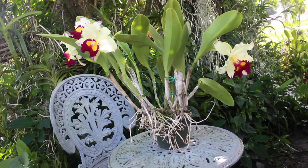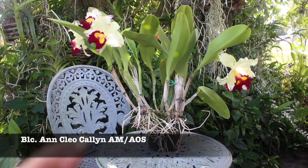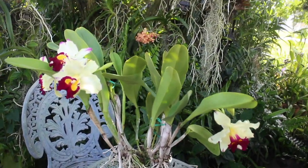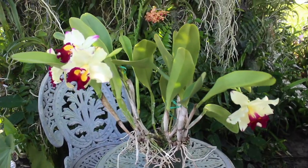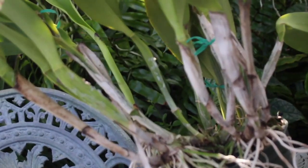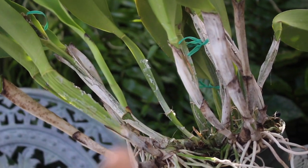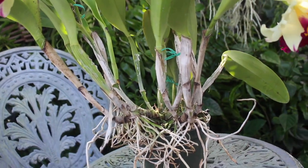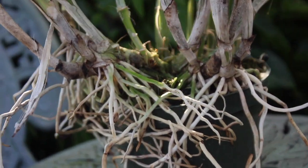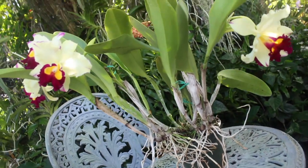And right here, folks, we have the very massive, very beautiful Cleo Callyn. And as you can see, she is quite a massive size at about 2 feet tall. And if we also take a closer look at those canes, you see them right there. She does have quite a lot of them with such an aggressive root system as well. She is growing right outside of her pot, quite a gal that likes to roam.